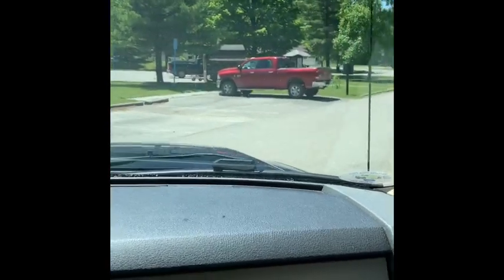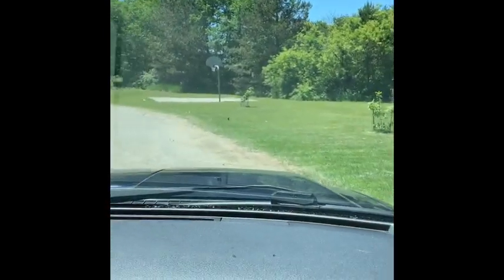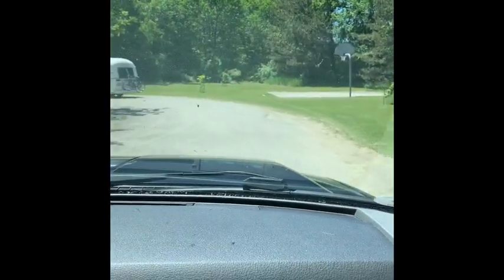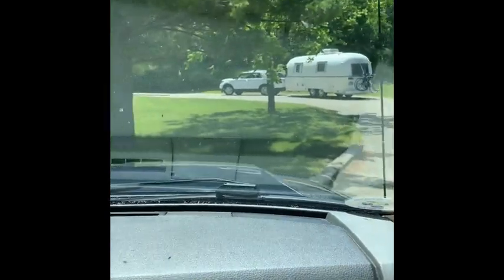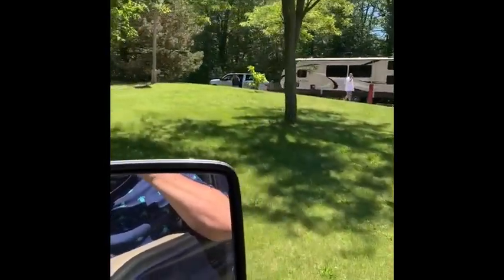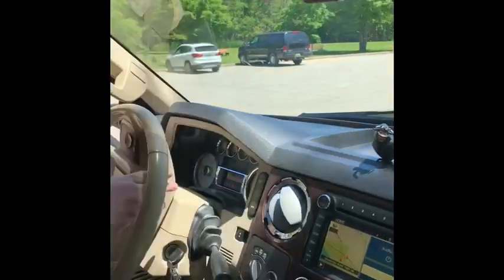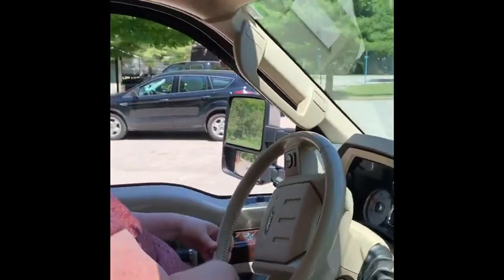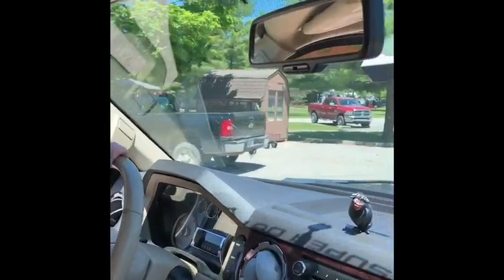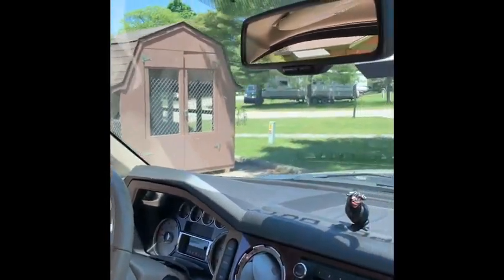We'll go by the dump station if it's not too full. So I won't pull through the dump station because there's people dumping, but it is just a single. They do not have a Y here, so it's one at a time to get out. So when it's busy, it does back up a little. This campground does sell wood, but they do not sell ice. Got a little shed right there.